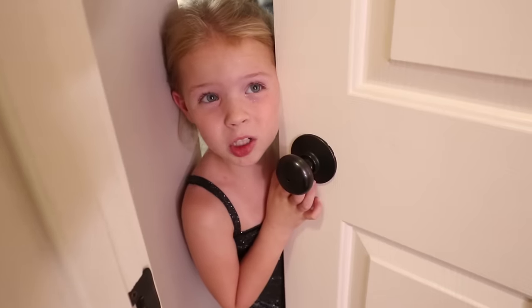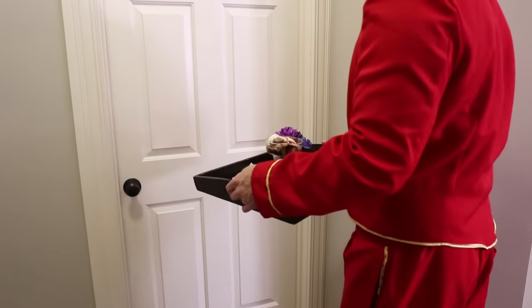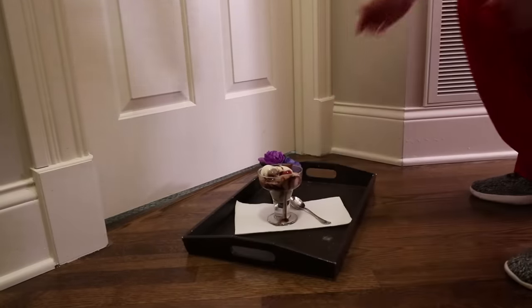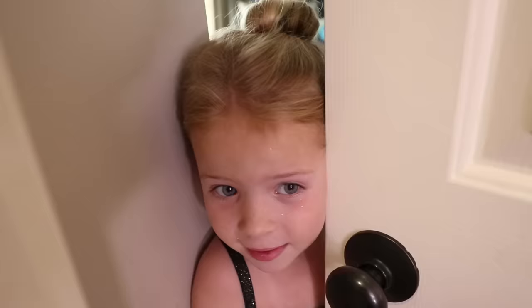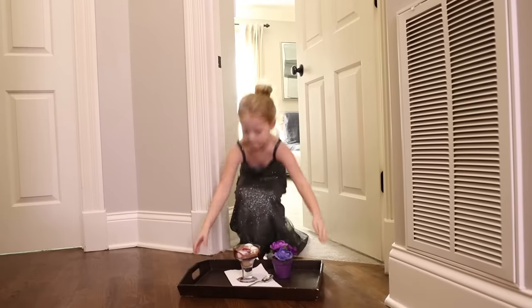Oh great, my ice cream's here. You could just leave it outside the door. Thanks. Oh, okay. Everything okay over there? Yep, everything's fine. Okay then, well, it's right on the floor. Phew, that was a close one.